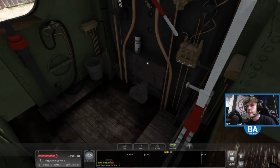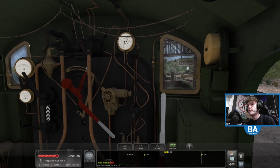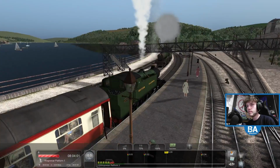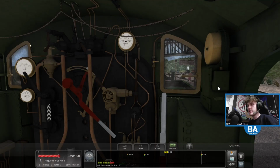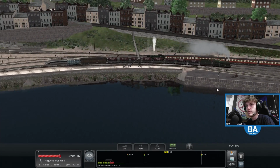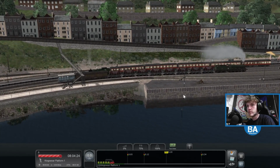So let's get back in the front here, and we'll get the reverser set to forward. There you go, forward 75. Safety valve again is going off. Come on, let's get out of here. Yeah, beautiful looking locomotive. I think this one's done by Victory Works, which does a lot of good steam engines for Train Sim Classic. Some of the best ones, alongside the likes of Bossman Games.